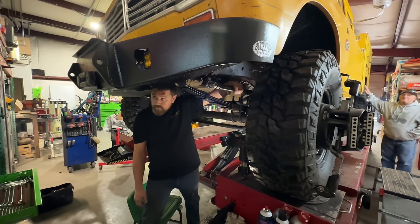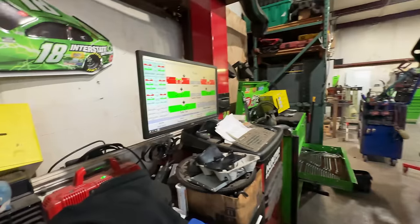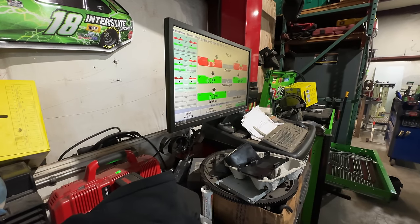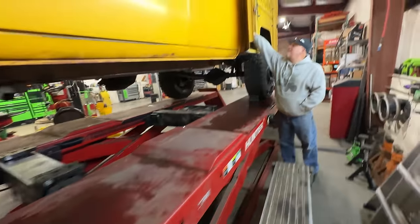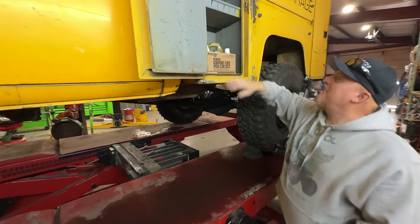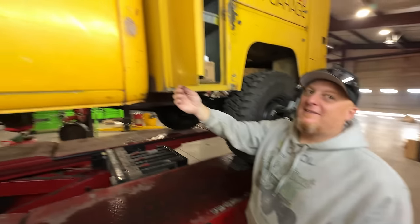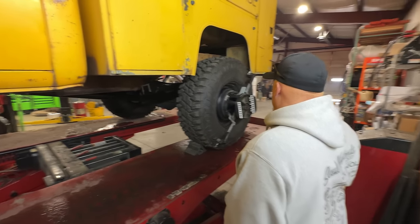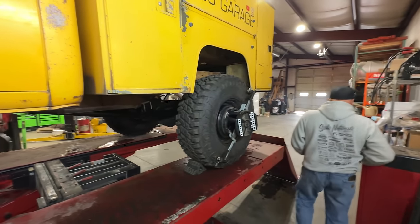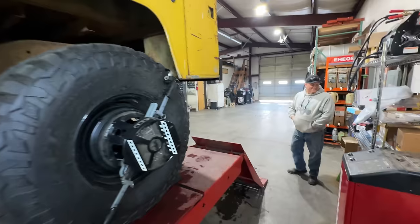And I stocked it with fluids already too. So we have starting fluid, 15-40 oil, gear oil, brake fluid, coolant. All I don't have is ATF on there yet. Are you doing that thing where you stand in front of the lasers while Brandon's doing his alignment? Oh yeah, probably. I'll stand back. He's much nicer than I am, he won't say it.